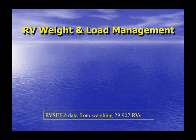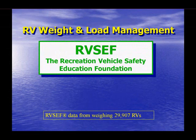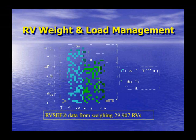We now need to take a quick look at the magnitude of the problem. To do so, we will use numbers provided by the RVSEF, that is, the Recreation Vehicle Safety Education Foundation, who have weighed nearly 30,000 RVs in great detail. Their data breakdown looks like this.